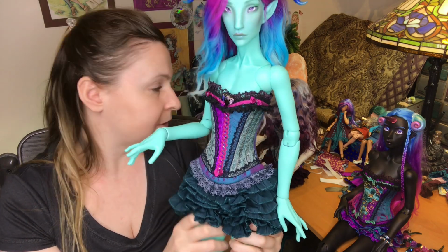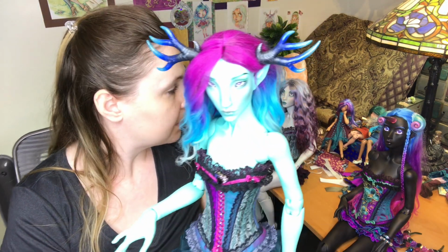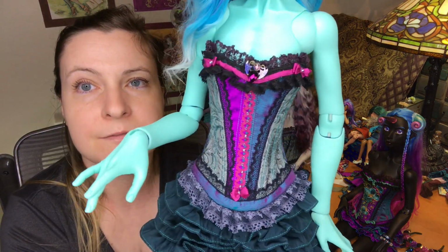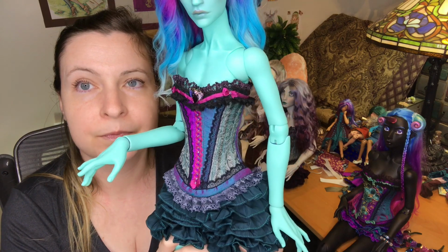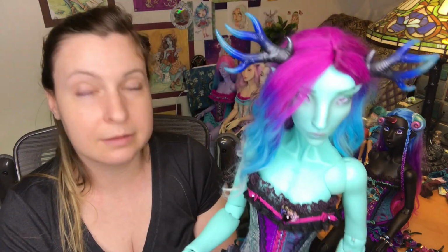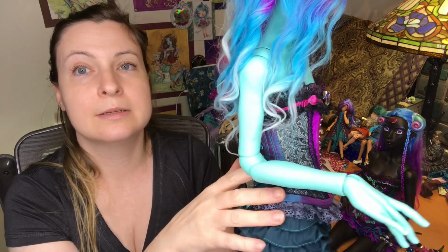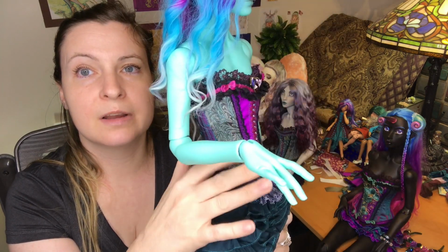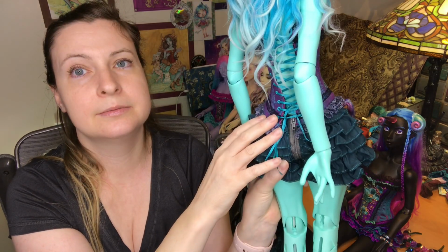And this was the first one that I made. Yeah, I think so. I'd gotten these silk fabrics in, and the first thing I made with them was this corset paired with this beautiful fabric that Miss Mantis sent me, and then some more of the silk back here.